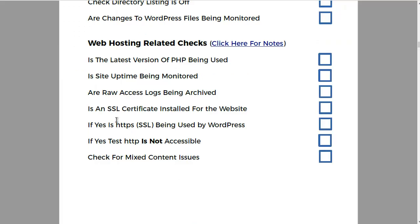Now the next thing is an SSL certificate installed for the website. I'm not going to go into this too much, but basically an SSL means that your website uses HTTPS, which is a secure version of HTTP. It encrypts the information between the server and the visitor. So if someone gets the information in between, they'd have to decrypt it before they could actually see anything, so any personal information. You definitely should have HTTPS by now.